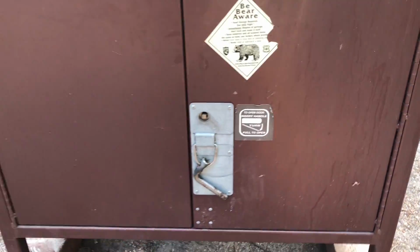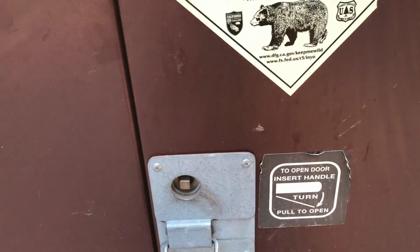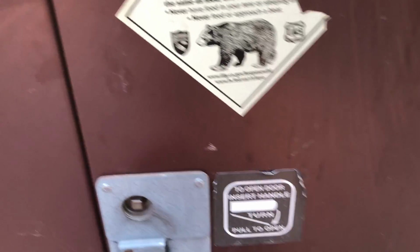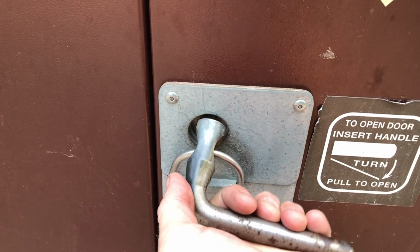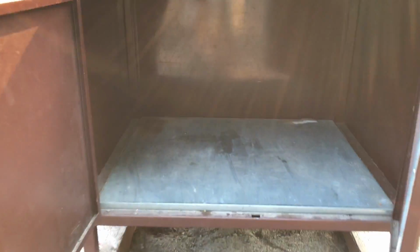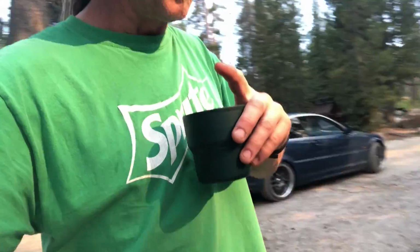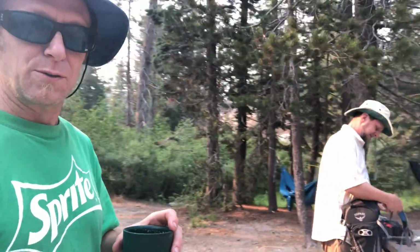We got some pretty cool bear boxes. Check this out. This is a bear box, which means only a bear can open it. So you got to grab this handle. Make sure no bears are looking so they don't know how to do this. Put this key over the thing there and turn. And it locks it. Nice big bear box. The trick is, if a bear is in the area or you see a bear, you simply open this up, jump inside, close the doors, and you'll be safe from being eaten. Straight from the horse's mouth.